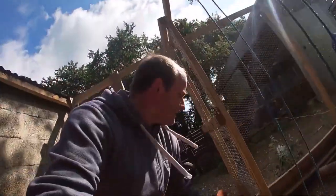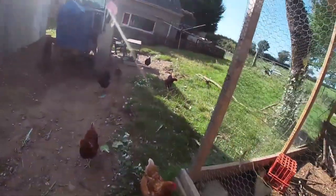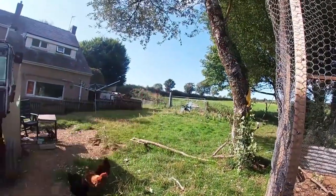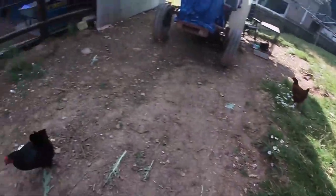Okay, so that is it for day number one for introducing them. I did make one slight error, and that is the road rock, Rocky, which is here, the one with the fully ginger chest. I did a head count before I shut the fence off, and then I'm doing a head count again, and I'm calling them, and she ain't appearing.